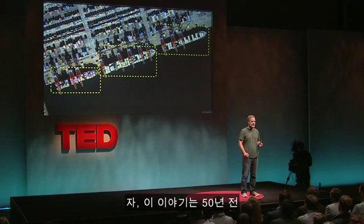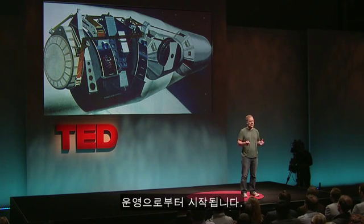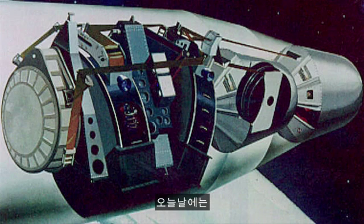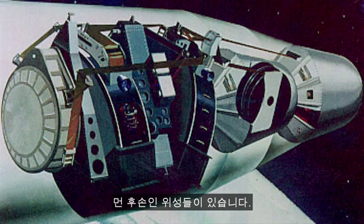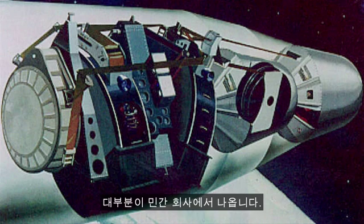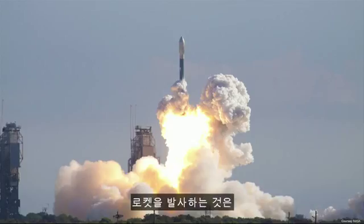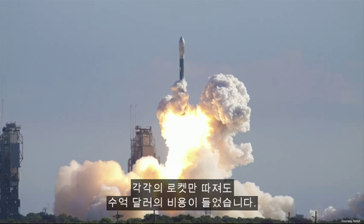So the story begins over 50 years ago with the launch of the first generation of US government photo reconnaissance satellites. And today, there's a handful of the great-great-grandchildren of these early Cold War machines, which are now operated by private companies, and from which the vast majority of satellite imagery that you and I see on a daily basis comes. During this period, launching things into space, just the rocket to get the satellite up there, has cost hundreds of millions of dollars each.